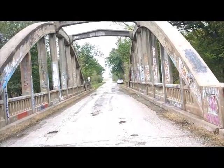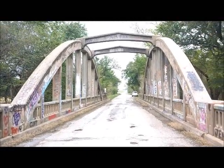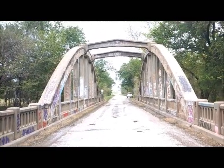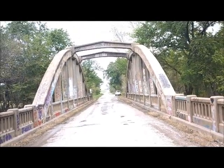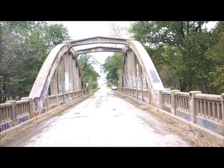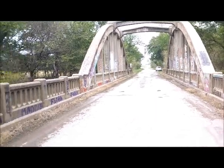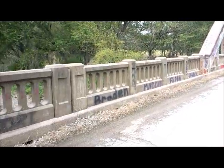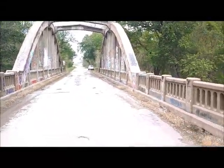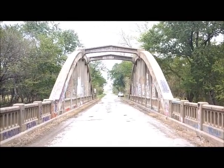Okay, just a shame it's all graffitied up. But it's still all in one piece, at least for now, and that's a good thing. I do not like the graffiti though at all. But it is what it is. Okay guys, I think we're gonna go try to find this second bridge and then we'll be back here in just a little bit.